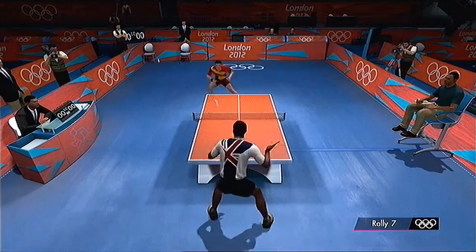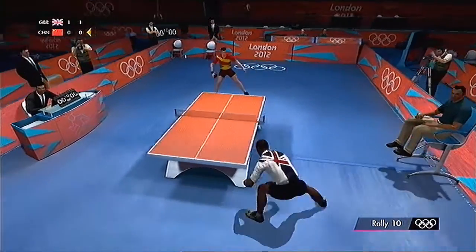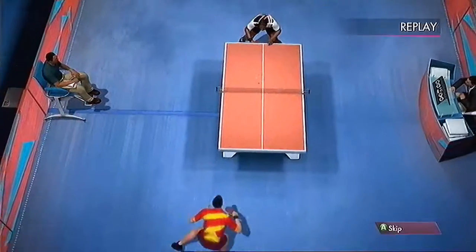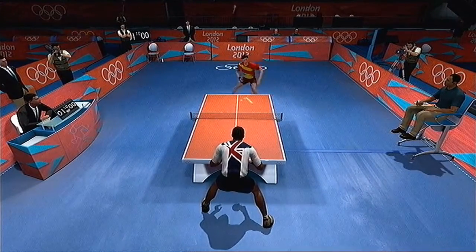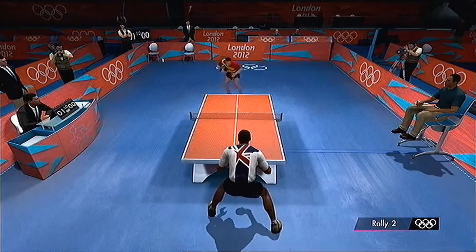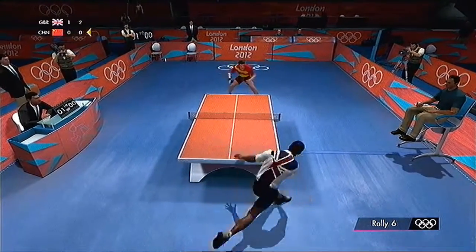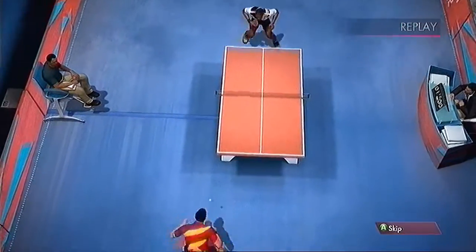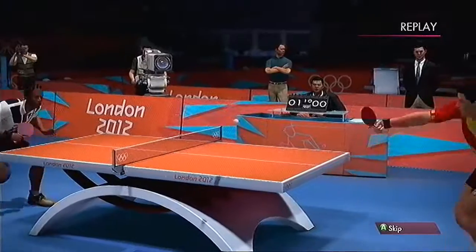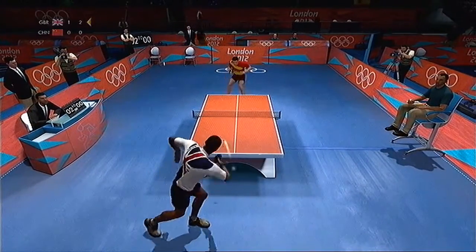So the rally really starting to take shape. Great technique on show with the backhand. He wins the point with that, straight down the line. Really great play. This rally really starting to take shape now. Well, I'm not sure his opponent is enjoying it as much as the crowd are, but he will take the confidence from that point. 2-0.